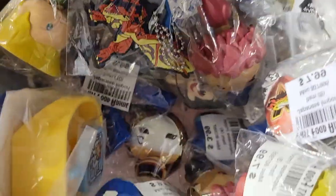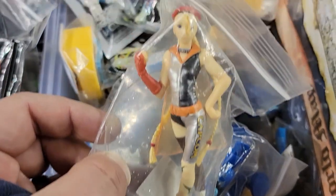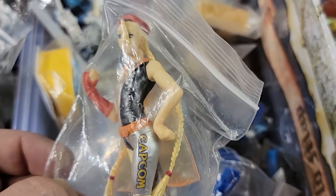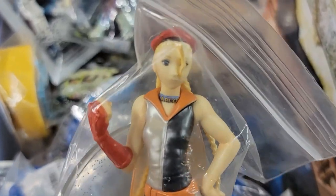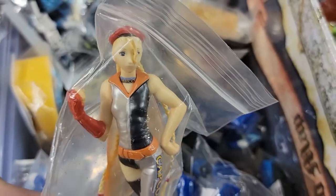Little Street Fighter stuff. Okay, so this Cammy figure is kind of cool. I have a weird thing about Cammy. I love Cammy from Street Fighter, and I like that she's dressed like a booth babe, you know, like a convention girl that works at the convention stands. Probably passing on it, though.